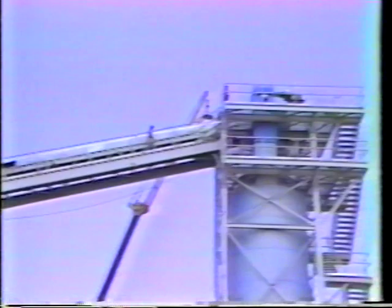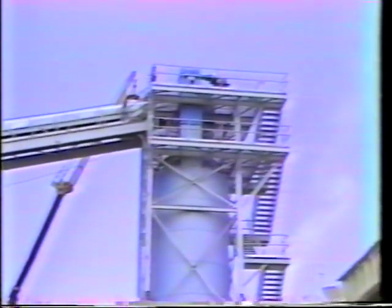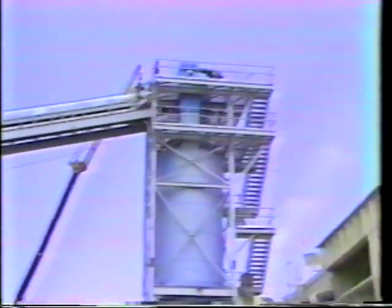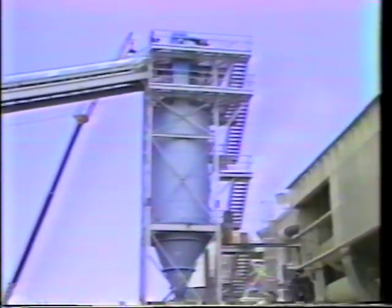This is number 3 conveyor, and it is 70 foot long and rises approximately 15 feet. The belt is 24 inches wide and is driven at 250 feet per minute.